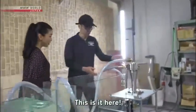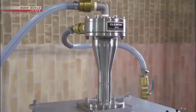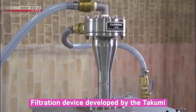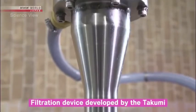This is it. Is this the device? Yes. This is the filtration device developed by the Takumi. We will do an experiment to see how well it removes impurities.